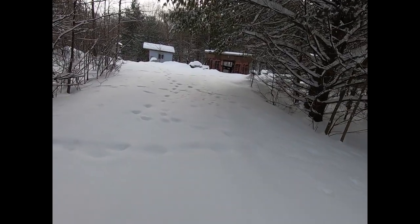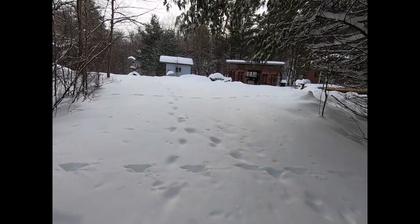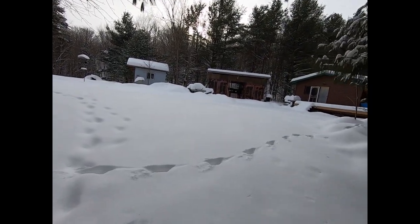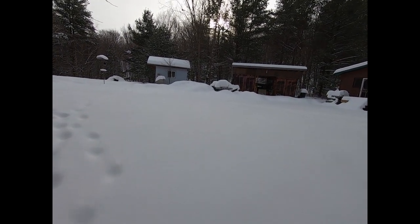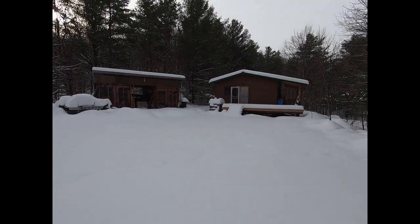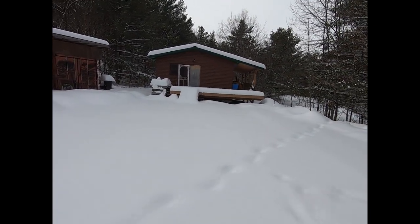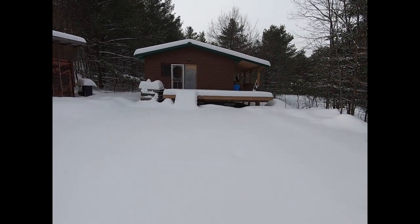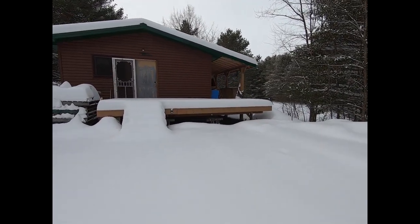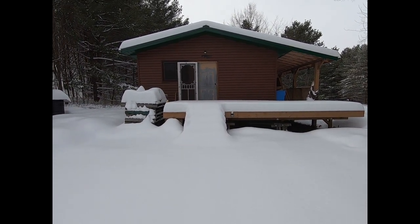Actually takes more time to blow out the parking area than it does to do the laneway, believe it or not. And here we are. See, well, that's how much snow we've had. I have no idea how much that even is. Looks like it's over a foot.